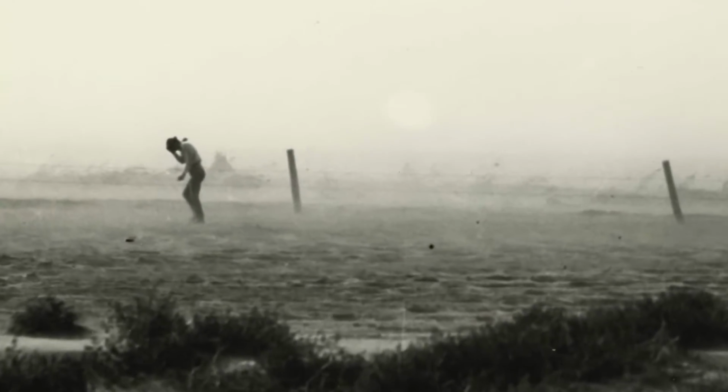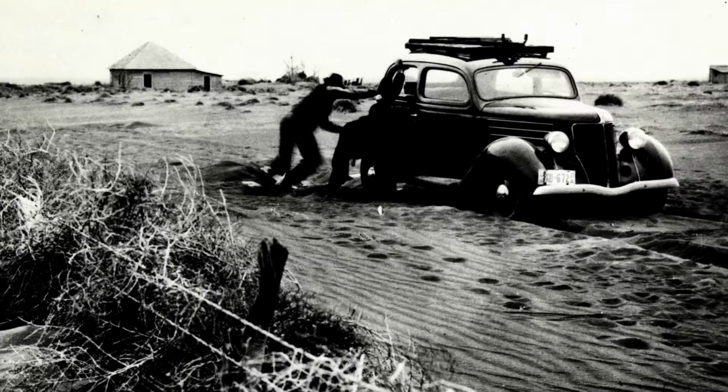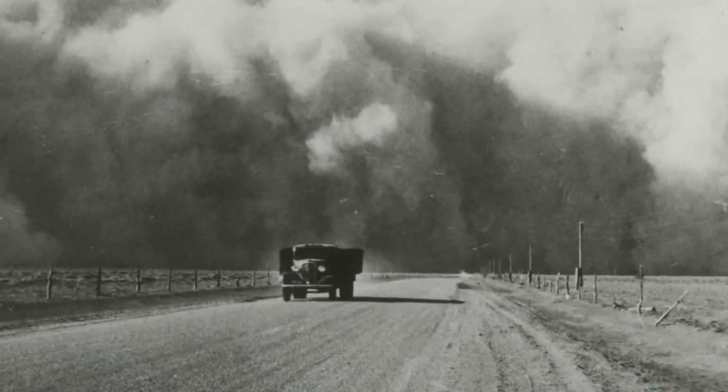Hi, I'm Peter Leopold, a curator here at the National Museum of American History, and I'd like to show you some of the artifacts from our collection that will give you a little bit of insight into the Dust Bowl era. Dust Bowl farmers really lived in a difficult time in the 30s. They refer to it as the Dirty 30s.